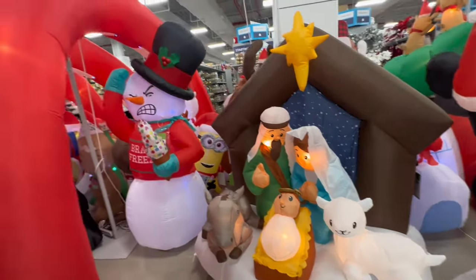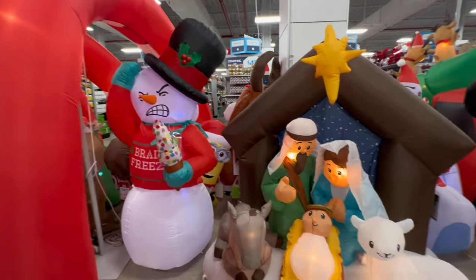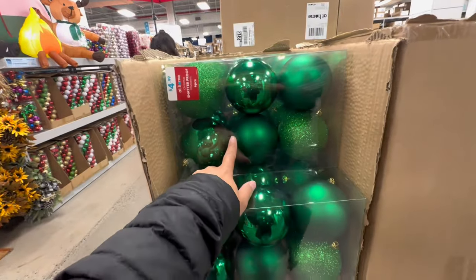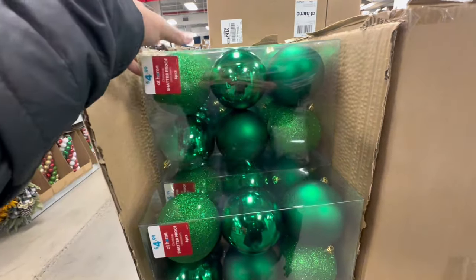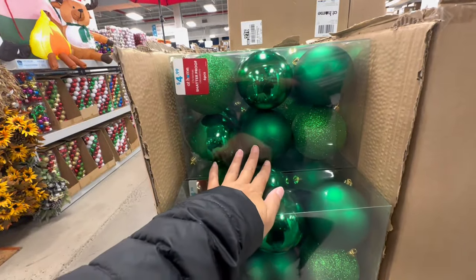And then these are the green ones I have on my Christmas tree, and I love that color green for Christmas. I wanted matte, but I couldn't find a lot more of the matte. So I got those and they just fit perfectly. They look perfect on my tree and I'm happy with them.